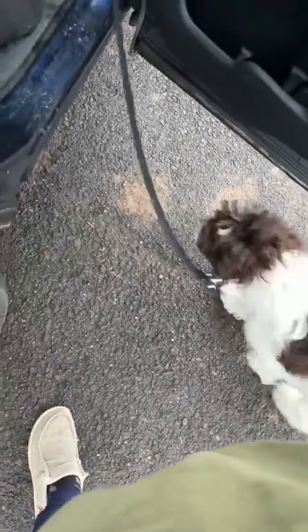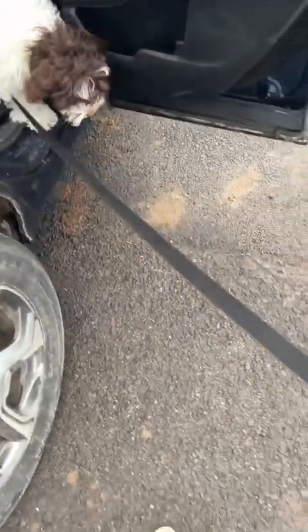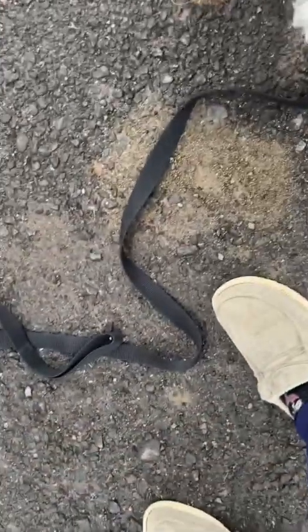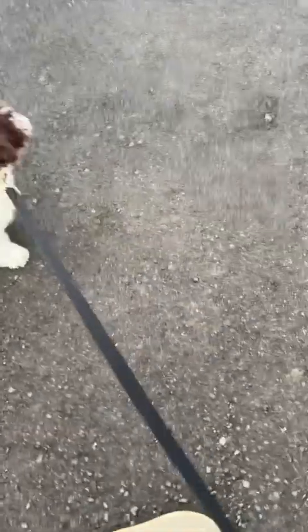Going to get in one last time, Cadbury, car. Yes, good job, good girl. Okay, okay, good, yes, good girl. Now I'm going to shut that door. We're all done, pretty much the same within the back hatch. She does get up into the back hatch this way.